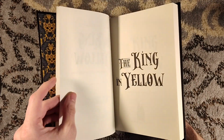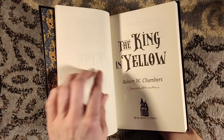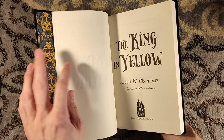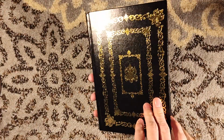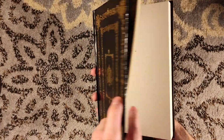So, Weird House Classics has a facsimile for Robert W. Chambers as well. It's pretty cool. It's taking classic tales, classic stories, classic collections, and it's giving them a bonded leather, leatherette edition. They're all going to have some stamping on the cover similar to this one.